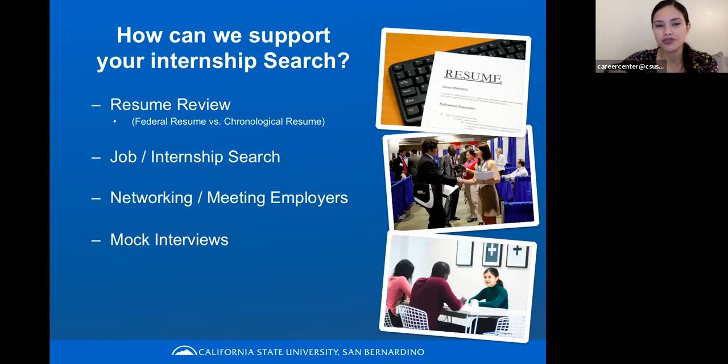So it's more so what are the skills that you're highlighting based off of your experience. And it's not necessarily what you did, but what skills you gained and how they can be transferred over to the field that you actually want to go into. We'll also help with your internship search and your job search as well.